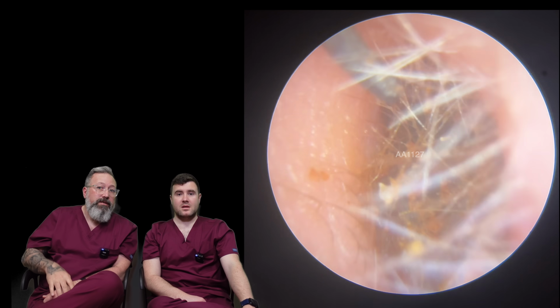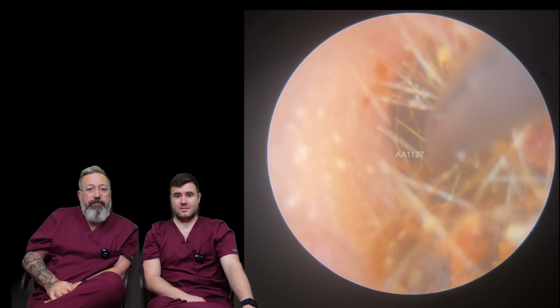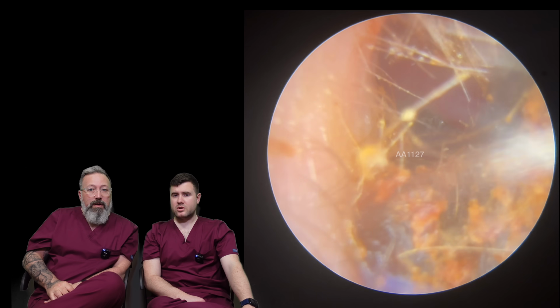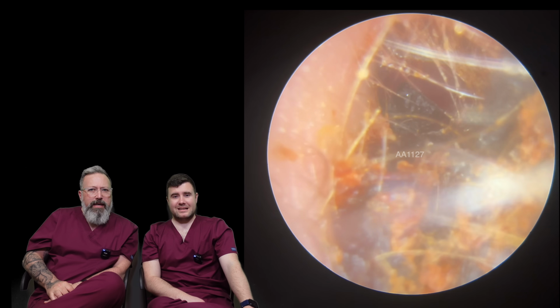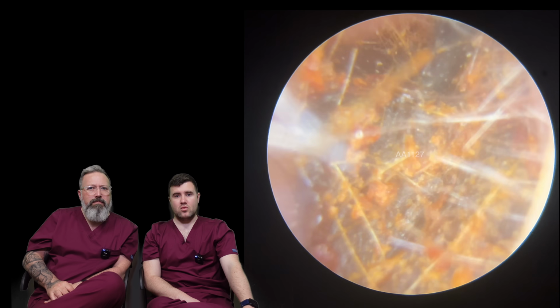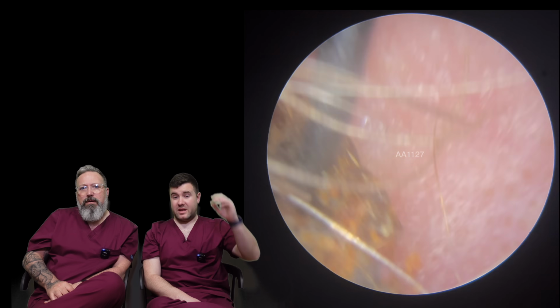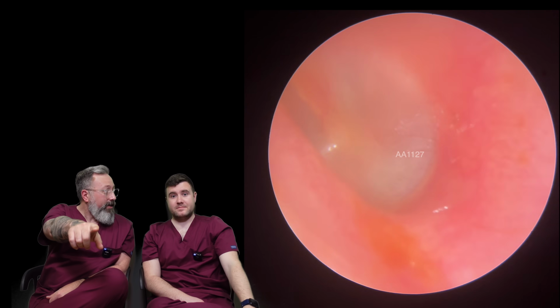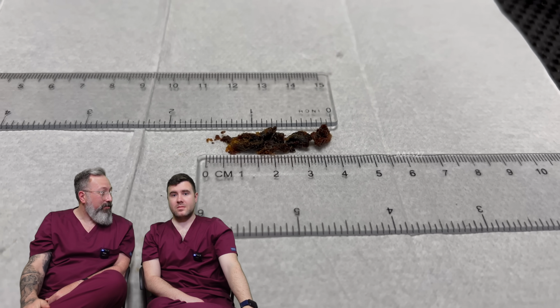Well, there you go. We got that piece out. We're getting there now. Did I do a ruler shot on this one? I can't remember. I think I did. I hope I did. Ooh, here it comes. You've got to hold it there. That was a juicy piece. That would have been a nice one then.